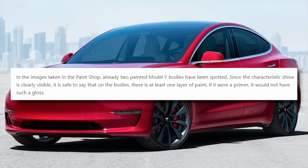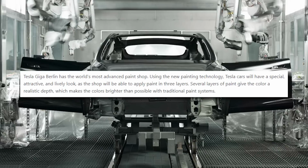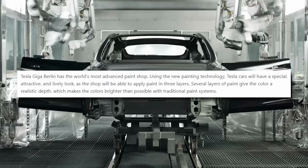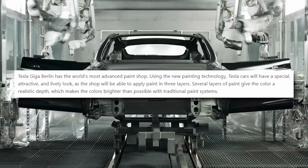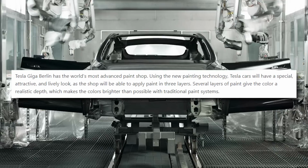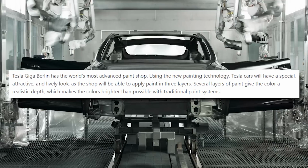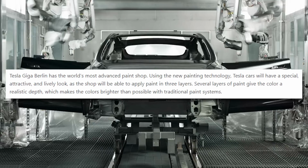Now, says Eva Fox from the Tesmanian.com, Tesla Giga Berlin has the world's most advanced paint shop. As I said before, using the new painting technology, Tesla cars will have a special, attractive and lively look, as the shop will be able to apply paint in 3 layers. Several layers of paint give the color a realistic depth, which makes the color brighter than possible with a traditional paint system.